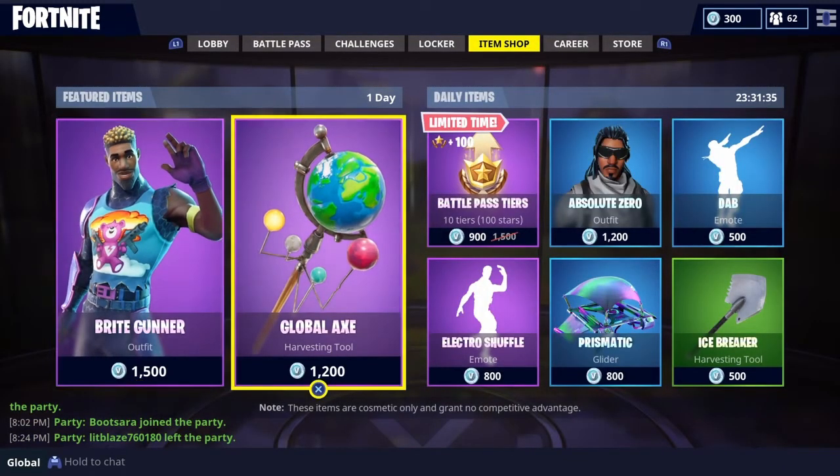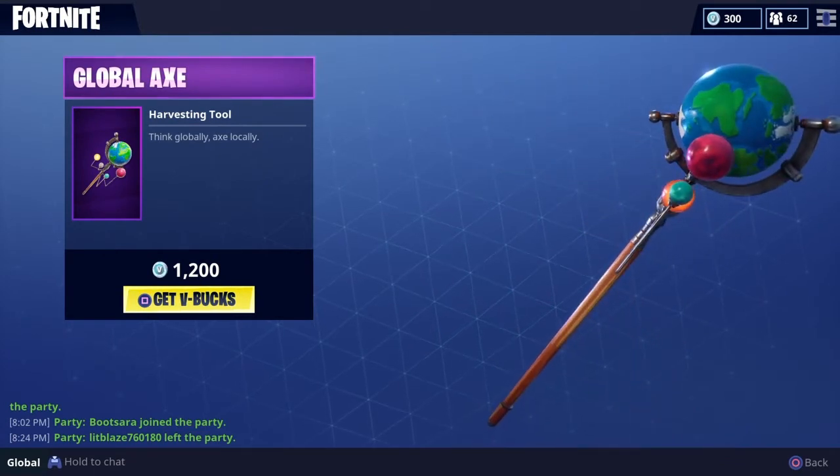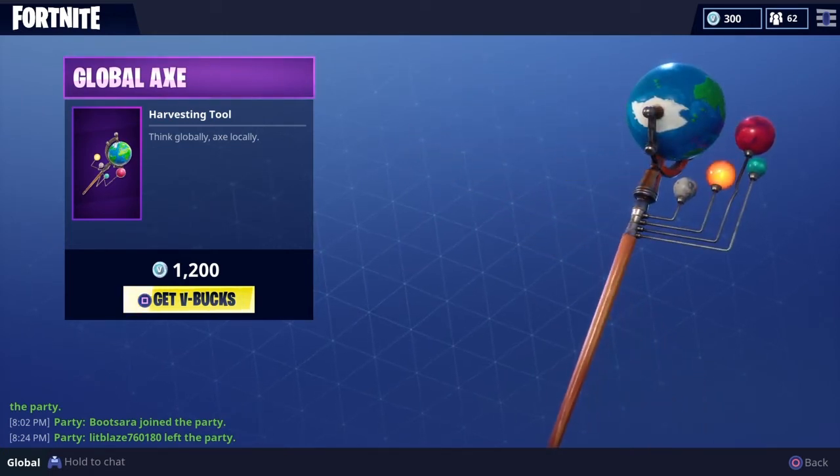Now, let's start talking about this global axe that's hit the store. This pickaxe is a really cool pickaxe, I think, and it's something we've never seen before, and something we would never expect.